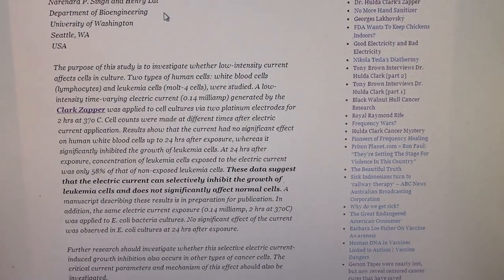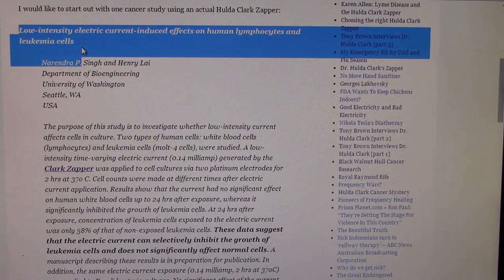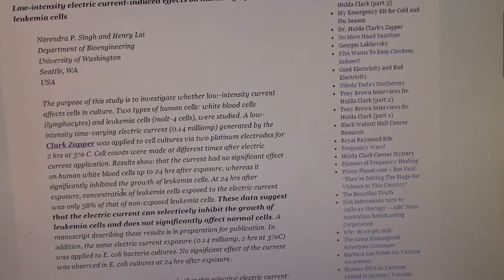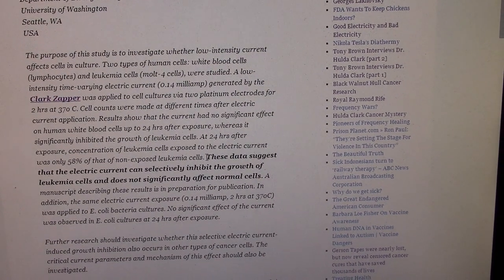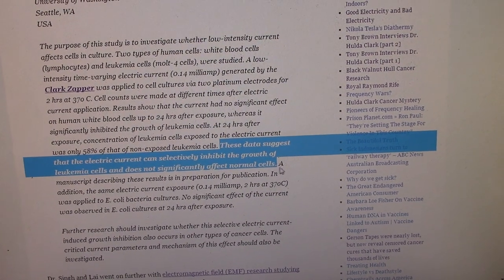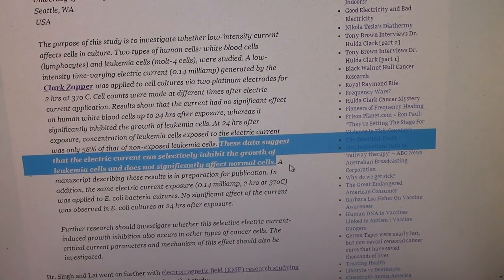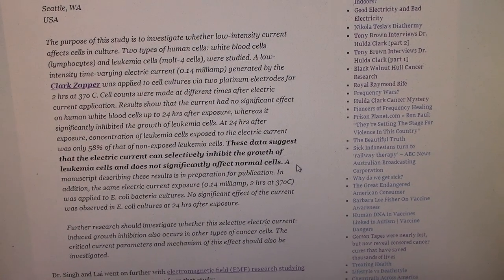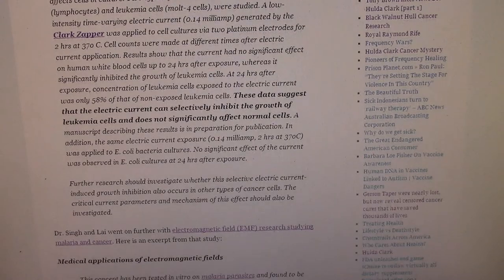And at the University of Washington, they've done a study called the Low-Intensity Electric Current-Induced Effects on Human Lymphocytes and Leukemia Cells. And they used an actual Hulda Clark Zapper in their study. This data suggests that the electric current can selectively inhibit the growth of leukemia cells and does not significantly affect normal cells. So it hits the leukemia cells and it does not affect normal cells. That's pretty good information there from the University of Washington.